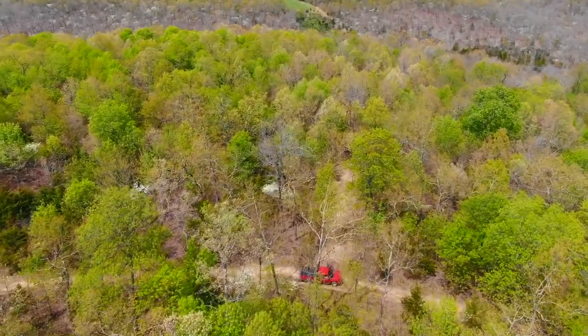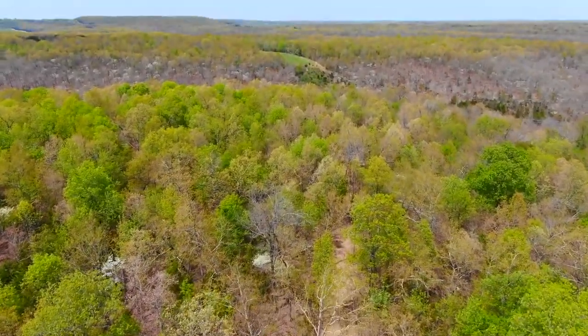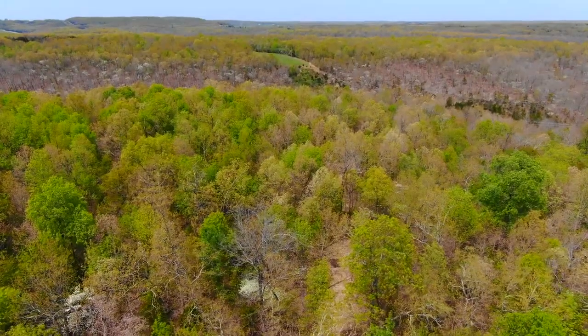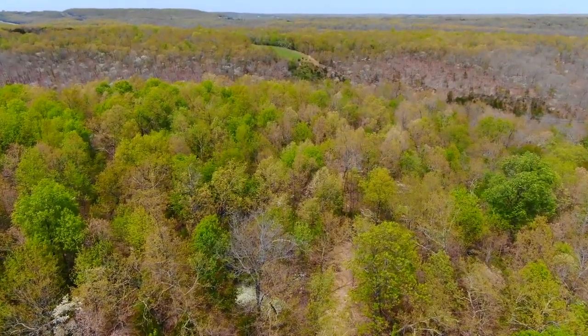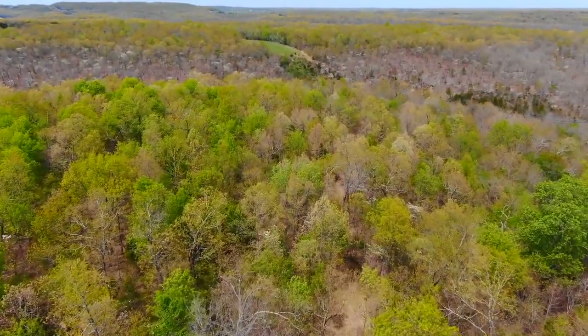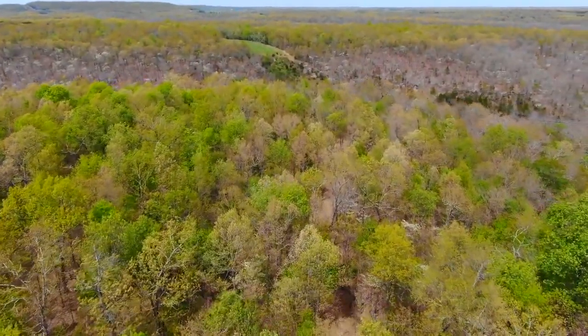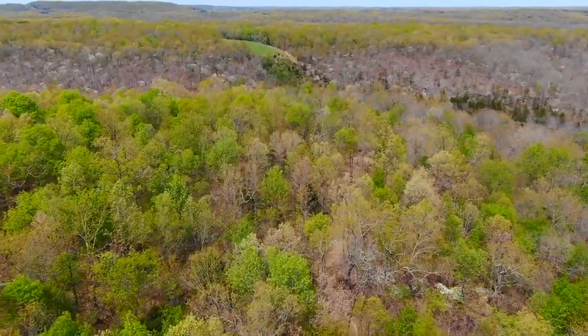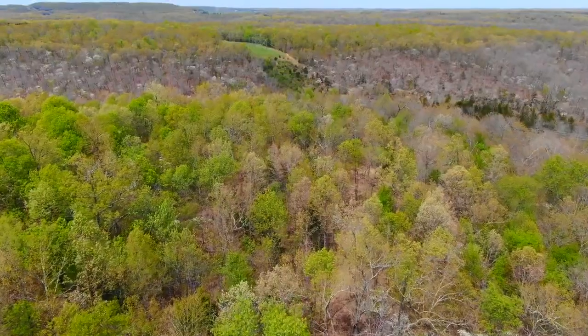Nice big mature timber. Some of the leaves are out, but not too many. You'll have a lot of red oak and white oak and hickory on this property. The guys have found some black walnut out here as well. Probably a lot of other species. This driveway itself, the guys didn't measure it, but it goes back in several hundred feet. It's very, very private.